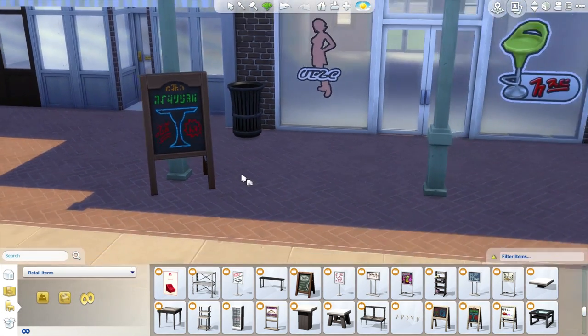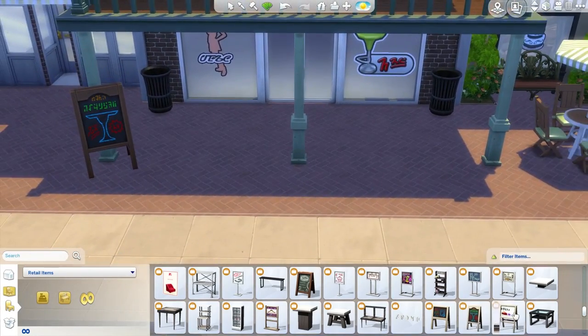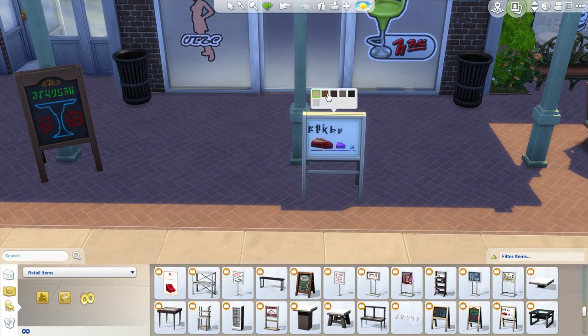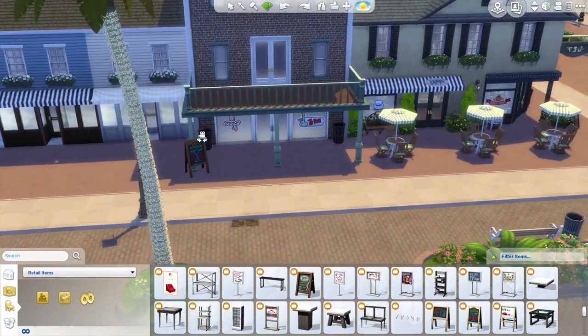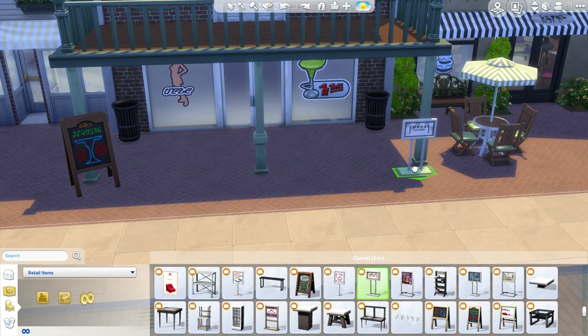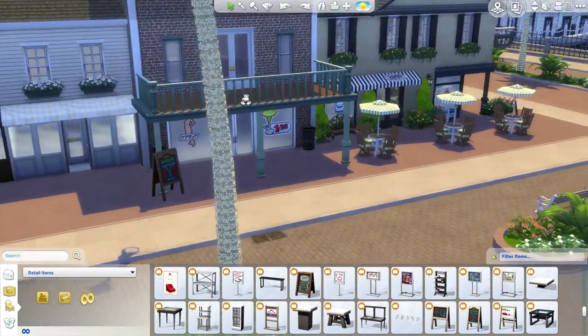Not sure what that's supposed to be. Maybe... oh, maybe that's like a table? Not sure what that's supposed to be on that sign. Maybe this one. Nah, I think I like this one. I'm just gonna stick with that. I'm not gonna have too much outside here. Perhaps one more. Would it be? Nah, I think it's a little bit too much to have two different signs out here.